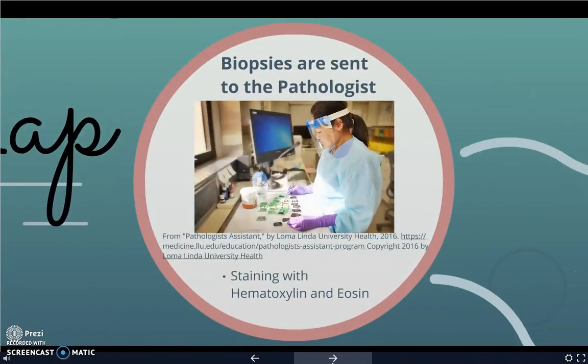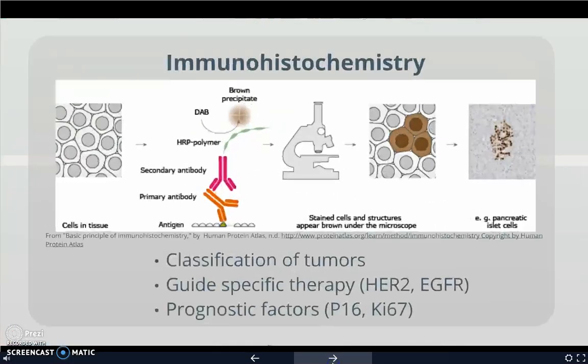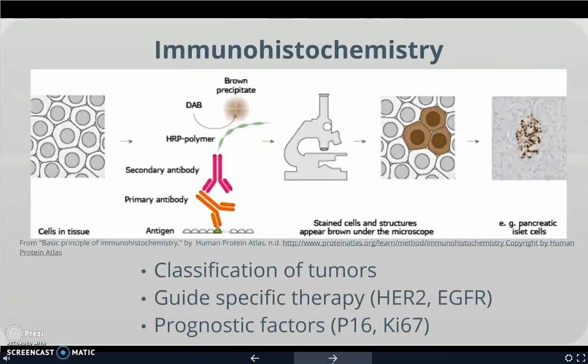Biopsies are then sent to the pathologist, where they will section the mass and process it, which takes around 8 hours. They will then embed the sample onto a slide and stain it, commonly with hematoxylin and eosin. Immunohistochemistry is commonly used by pathologists to show whether or not tumor cells have specific receptors by testing to see if specific antibodies will bind to it and cause coloration. This technique can classify tumors, guide specific therapy, and help determine prognosis.